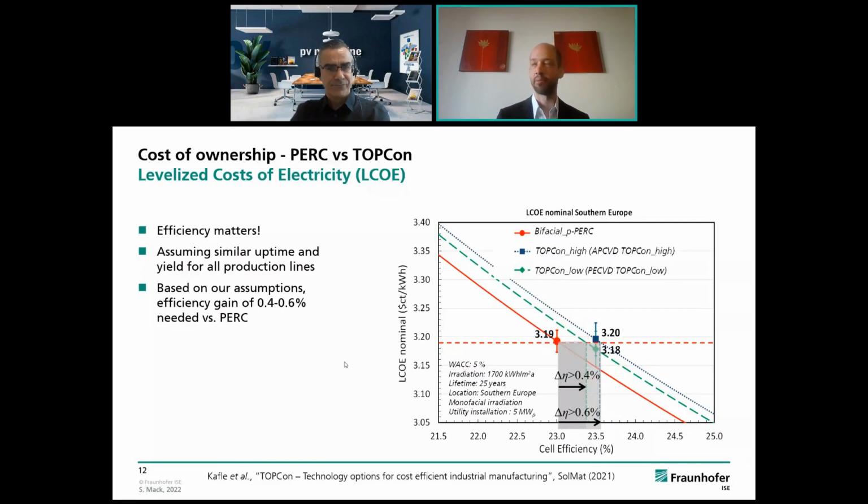On the other hand, also the N-type wafer is still a little bit higher in cost compared to the P-type wafers. But then if more N-type wafers would be produced, then also the cost of this N-type wafer would go down, which would directly translate to LCOE for that TOPCon module.